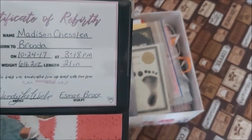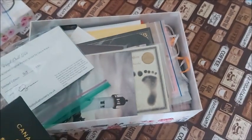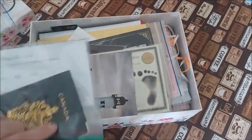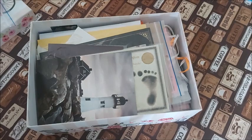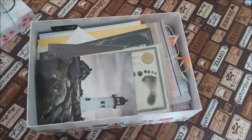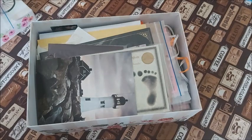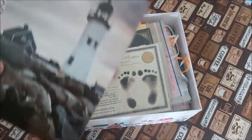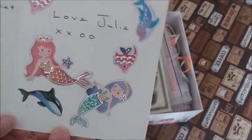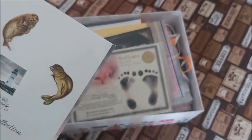Aww. So I did. I had her as Madison Chesley. Oh, look, she did. Because, of course, I tell her the names that I want to come up with. Sometimes the names, because Wendy does a lot of work in progress pictures, it's easy to come up with a name, but sometimes it's not easy to come up with a name. Ooh, look at this. It's from Julie. Look at all these beautiful. Aw, love it.